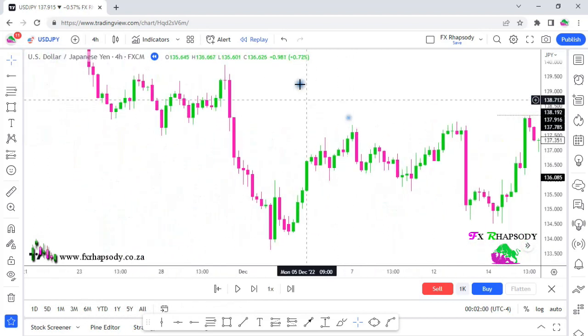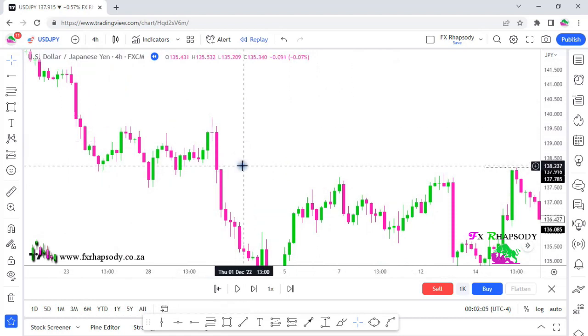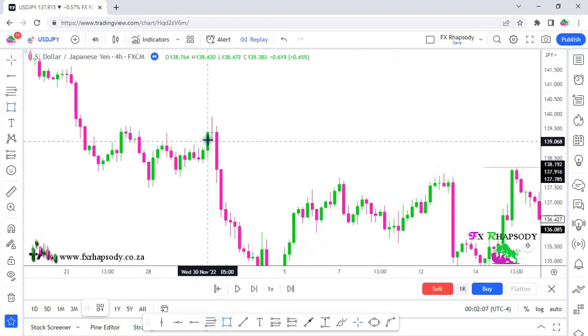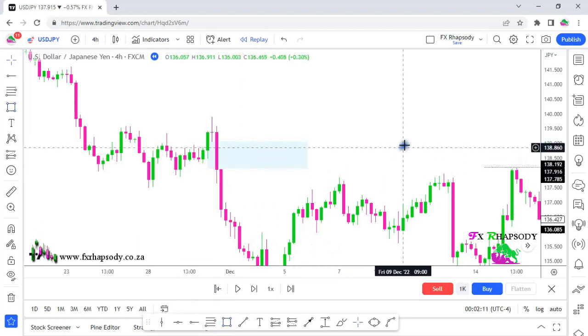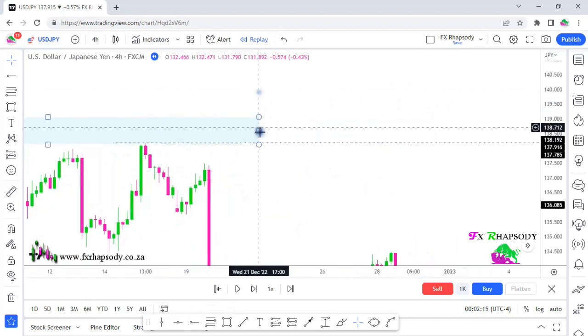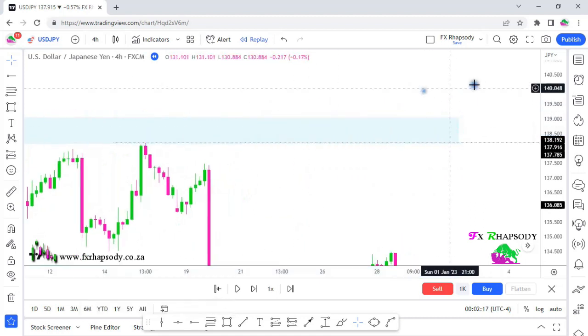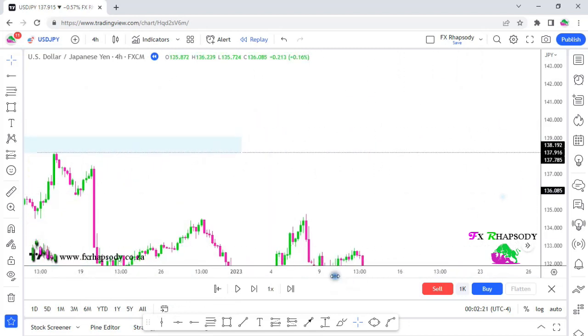Over here we've got another high, but then we've got a fair value gap. I'm just going to mark this. That's a gap in the market. If I move this sideways, you can see this gap was never filled. I'm going to keep moving it sideways so that we have that in as confirmation.